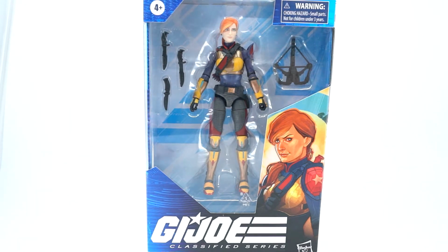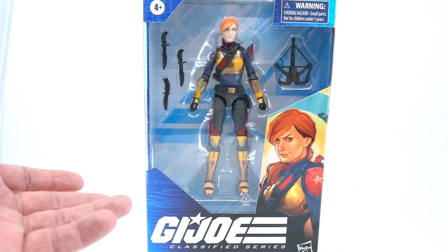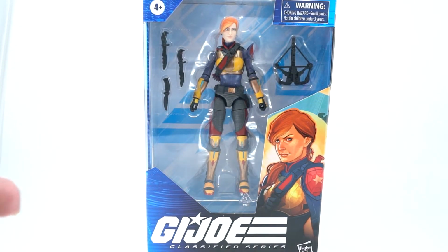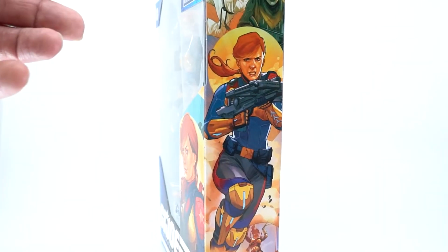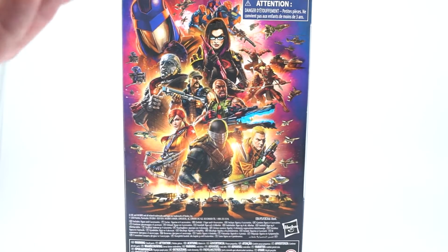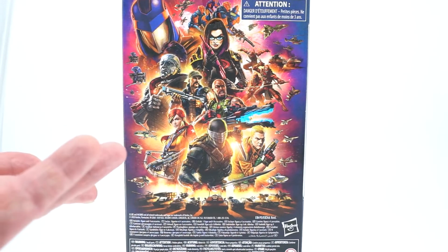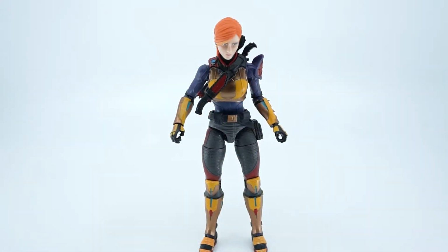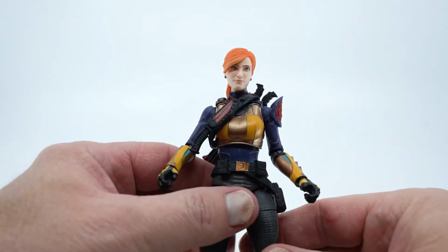Now we have the G.I. Joe Classified line. There really isn't too much to the box on these other than what you see here. It's a nice, simple box that allows you to see the character cleanly and has some nice artwork on the back. Other than that, it's a box. But let's go ahead and ditch the box and get it open and take a look, shall we? Now that we have her out of the box, let's slide her forward and have a look, shall we?